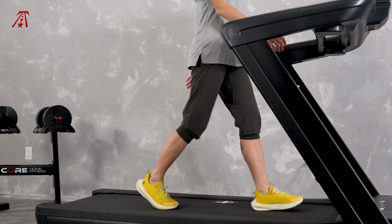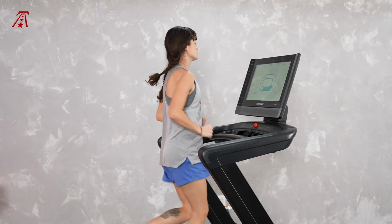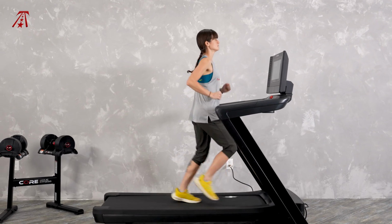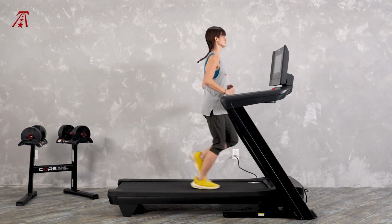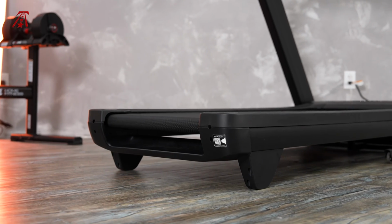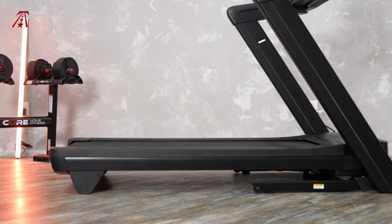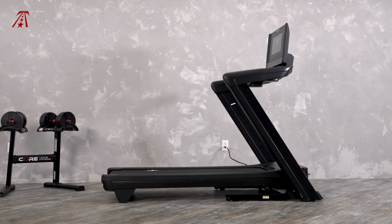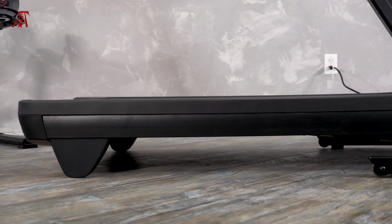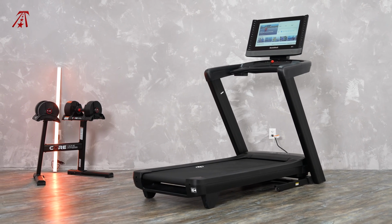The 2450 and 1750 are great for recovery, building mileage, or simply providing a softer surface than running on the road or sidewalk. The other features of the deck and running surfaces are mostly the same: 20 inches by 60 inches for the belt and 1.9 inches for the rollers. The 2450 does have a slightly taller deck at about 10 inches compared to the 1750 sitting around 9 inches tall. It's not quite an inch of difference, so most walkers and runners won't be able to tell. The 2450 is just a tiny bit bigger than the 1750.